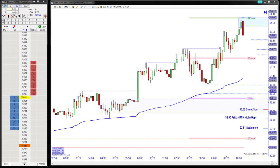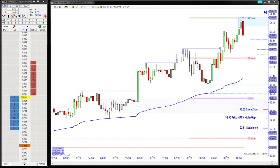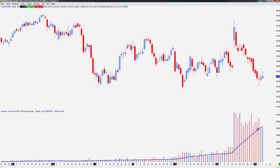But one of the things that we had talked about early before the session actually got started is that we were looking for the market to ultimately be selling off here today. So let's talk a little bit about why we felt like that selling was going to be in the cards here today. We're going to start with this daily chart.